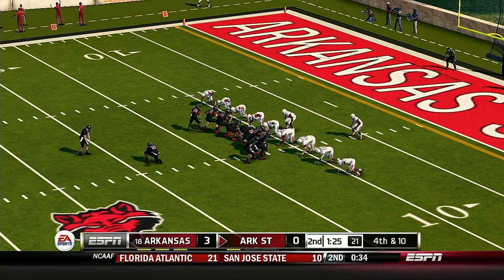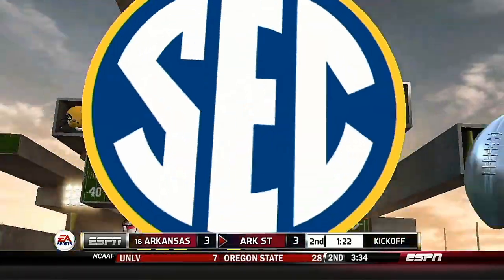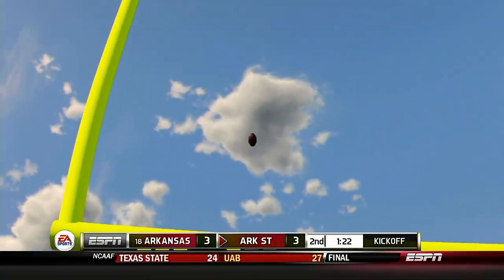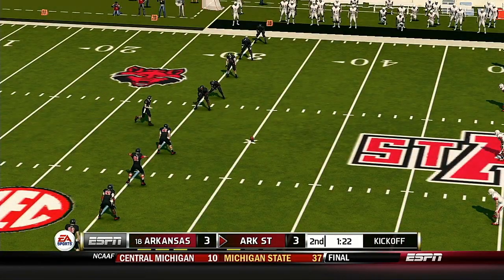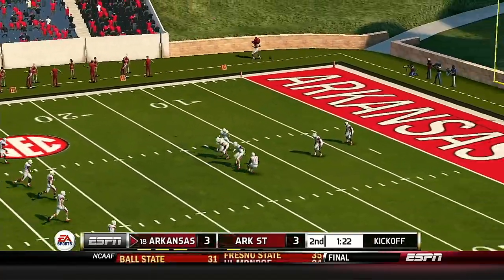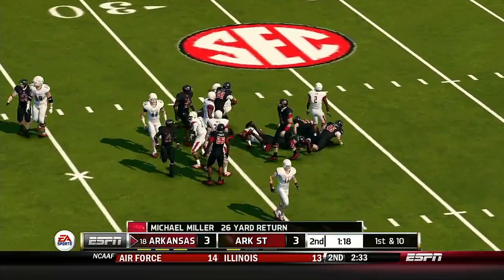Arkansas State is down three and looking to tie it up. The kick is up, and it is good. And you got to think they're pretty happy with holding them to a field goal right there. Looks like they're ready for the kick. Hammered down.